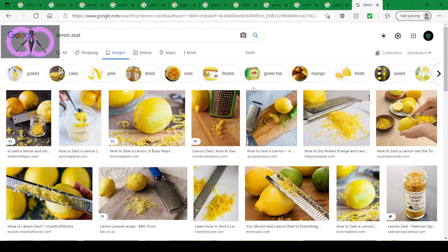Lemon zest. And lemon juice. You can also do lemon juice. But the main thing is lemon zest. Now, lemon zest is really just the shredded outside of the lemon. Now, you may have heard of the rind of a fruit. Rind is the white part.